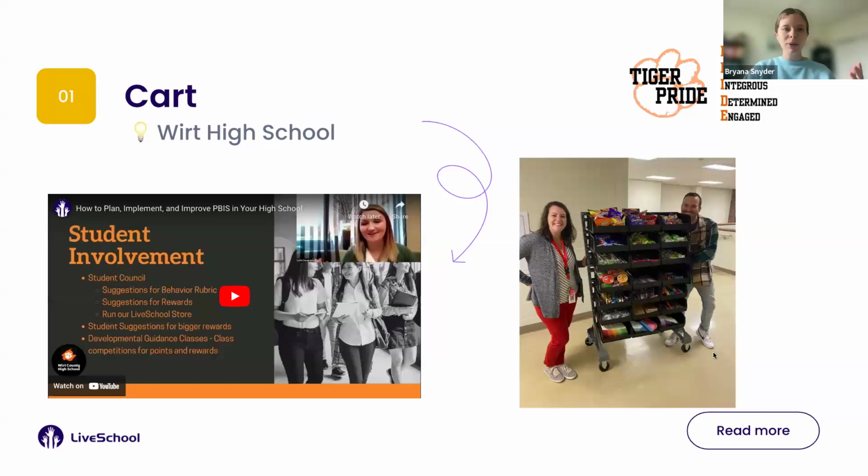Then it comes, where will it be? This is, I would say, the second most popular question I get. How much should my items be worth? And where the heck do schools have their stores, right? And so we have a couple different options here. And the one is for the space saving school.